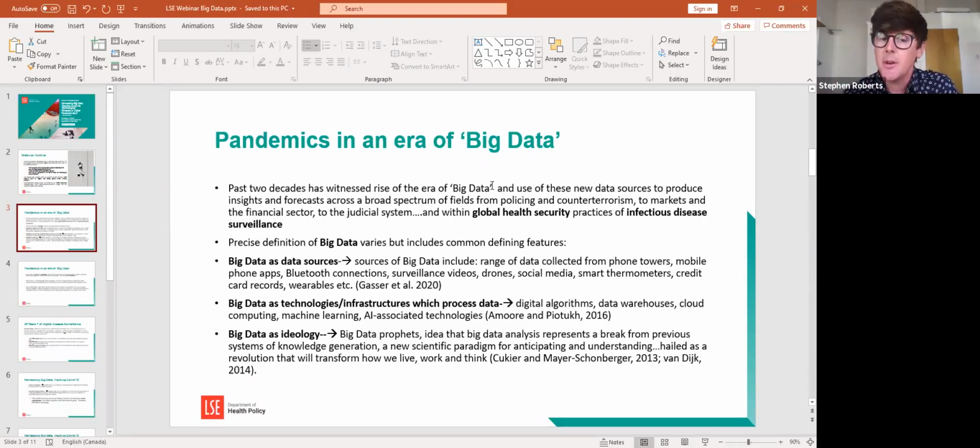The second way in which you might understand big data is through technologies and infrastructures which are capable of processing big data, which is essentially data sets that require computation to have meaning and understanding. Again, when we talk about technologies and infrastructures capable of processing this scale and scope of data, we often talk about digital algorithms, data warehouses, cloud computing, machine learning techniques, and artificial intelligence associated technologies. These form what we often call big data ecologies or big data infrastructures.